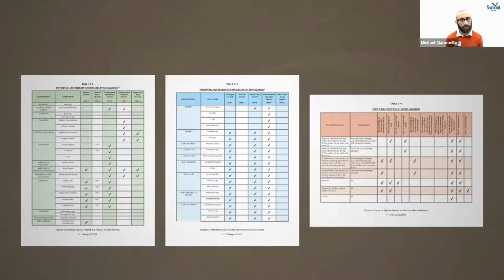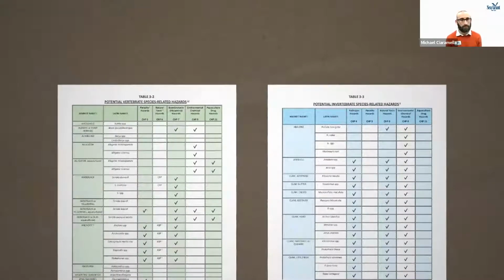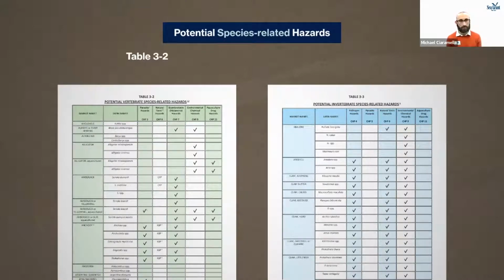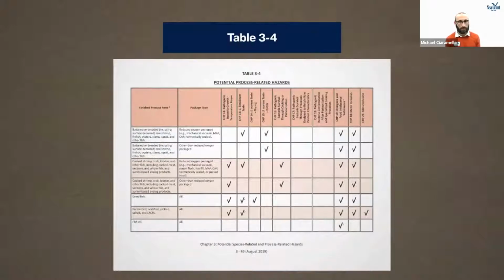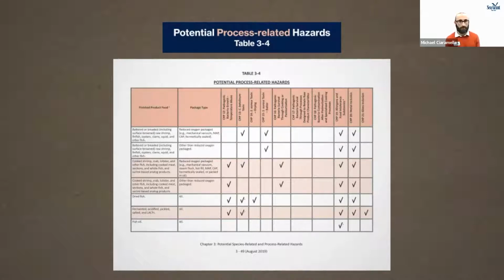Chapter 3 of the Hazards Guide contains 3 tables that will outline the specific hazards you need to consider. The first 2 tables to note cover the hazards specific to the species you are working with, or species hazards, and are separated by vertebrate and invertebrate species. Table 3.2 in the Hazards Guide will show you what hazards of concern are associated with different vertebrate species, like finfish. Table 3.3 in the Hazards Guide will show you what hazards of concern are associated with different invertebrate species, like crustaceans and mollusks. The third table to note in Chapter 3 is Table 3.4, which shows the hazards associated with how your product is processed, or your process hazards.